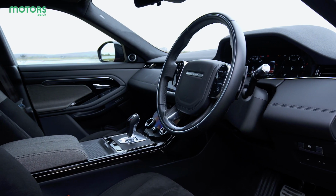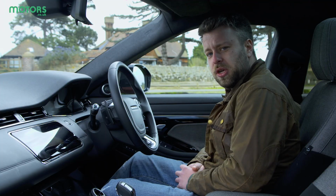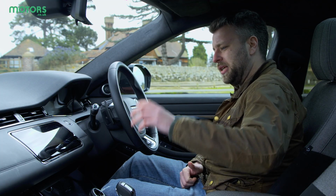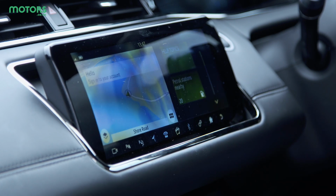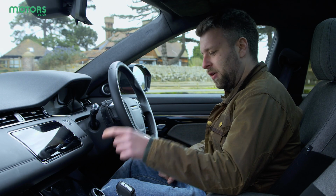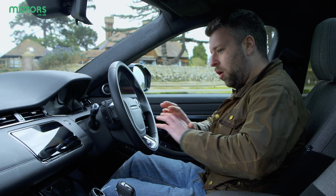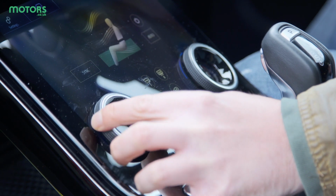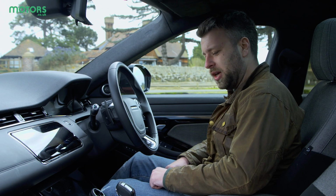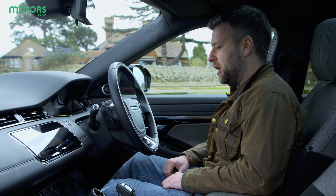The interior of the Evoque takes some inspiration from the larger Velar, and that's why inside the two will feel quite similar. There's this interesting twin screen setup, with the top screen operating satellite navigation and media functions, and the lower one controlling the heating and ventilation. And it means that the whole interior has a really crisp, clean feel to it. You still get proper analog controls for the heating, which is nice, so it means you can get it just as you want it, but it really does clean up the overall interior.